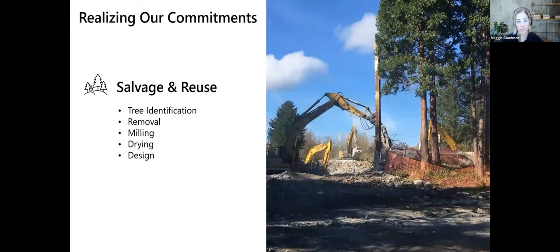And then with the construction protection portion of it, really having to figure out with our construction teams how we can organize the construction logistics, the haul roads, phasing in order to keep the trees safe during construction.